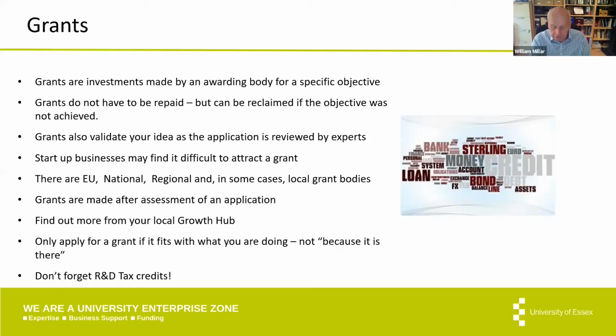A lot of talk is about grants. For startup businesses, it's usually difficult to get a grant unless you're going for something like an Innovate UK grant. Sometimes people think grants are free money, because grants don't have to be repaid, but they're given out to meet a specific objective. And if you don't meet that objective, then the grant can be reclaimed.